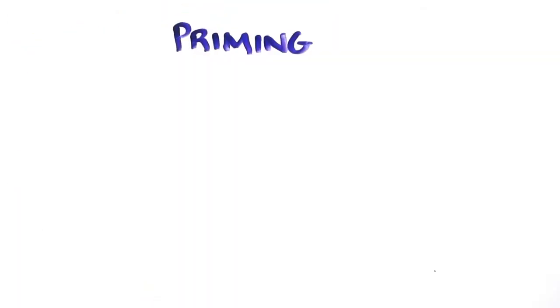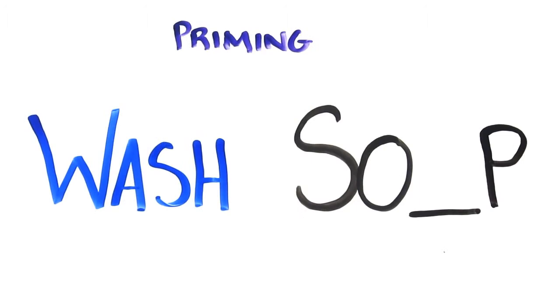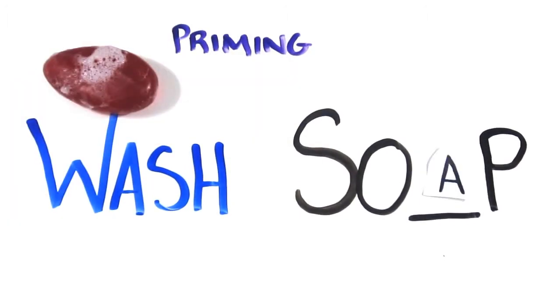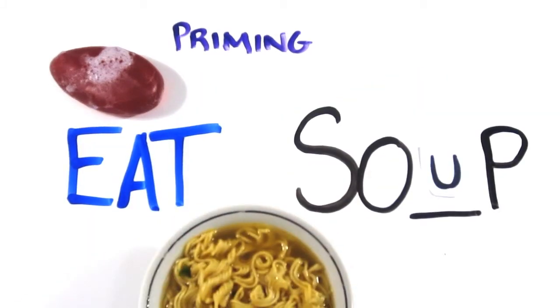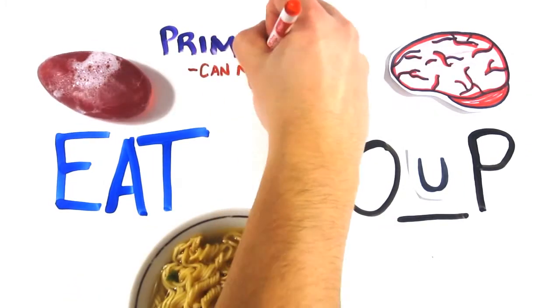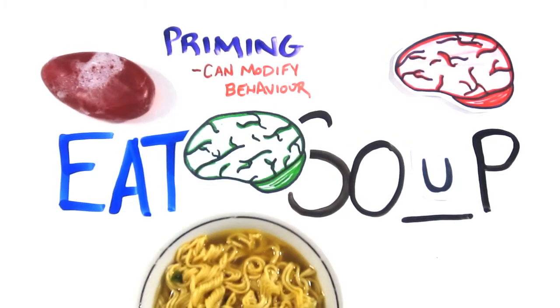This ties into a concept called priming. For example, if I said wash, how would you complete this word fragment? Most would see soap, but had I just shown you the word eat, you'd be more likely to see soup. In this way, both eat and wash prime your thoughts. Though System 2 likes to think that it's in charge and knows what's going on, the truth is that priming effects have even been shown to affect and modify behavior. These arise in System 1, and you have no conscious access to them.